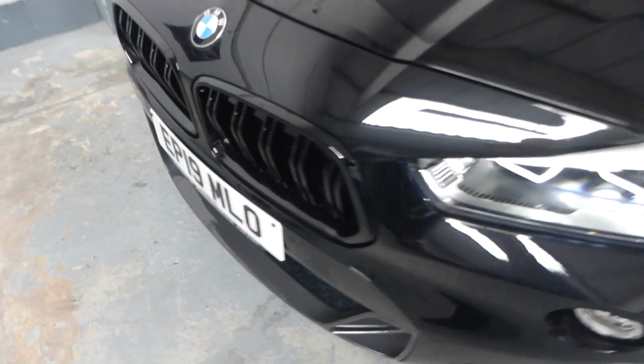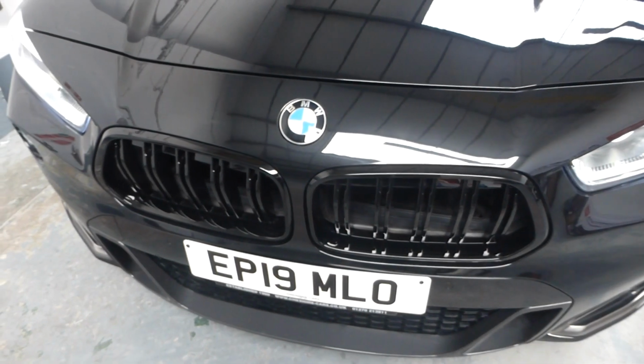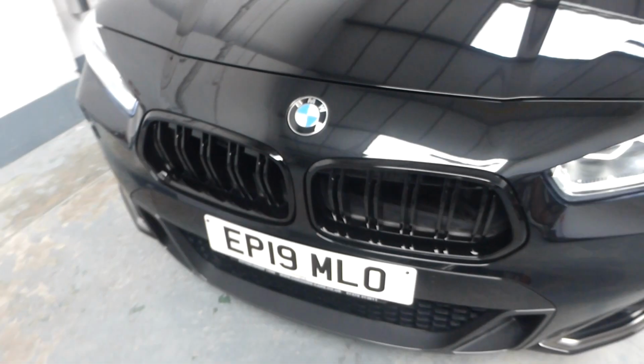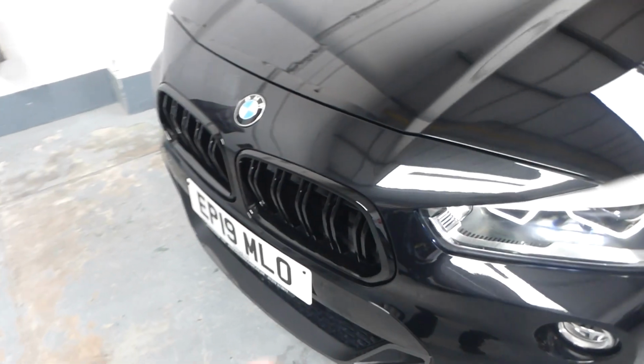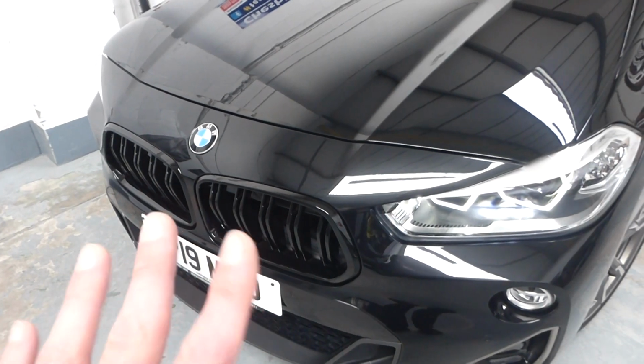BMW LED lighting, automatic of course. There's the high gloss black grills. We will put the original grills in the car for the new buyer if he or she wishes. You're quite welcome to have the grills. There's nothing wrong with them. We just feel that those high gloss black are something a little bit different and again enhances the vehicle.